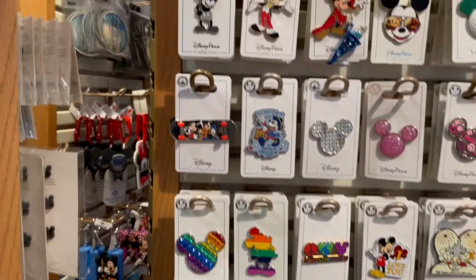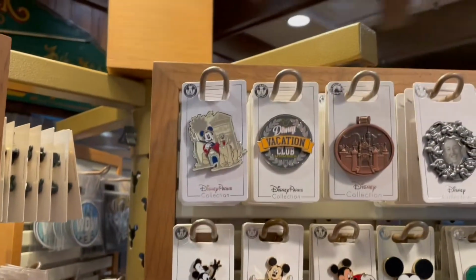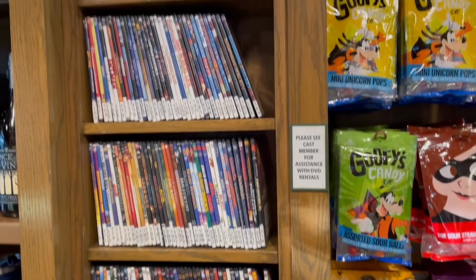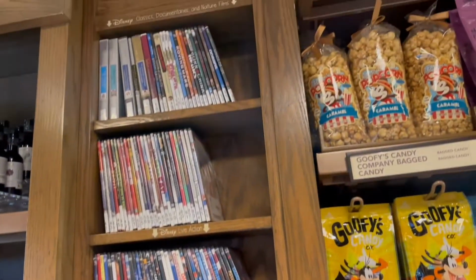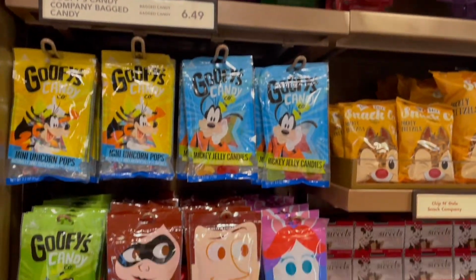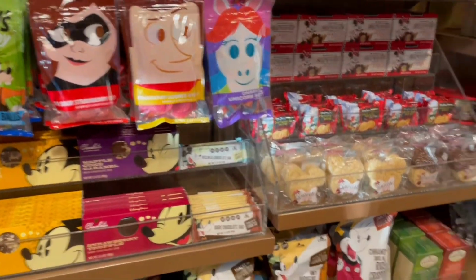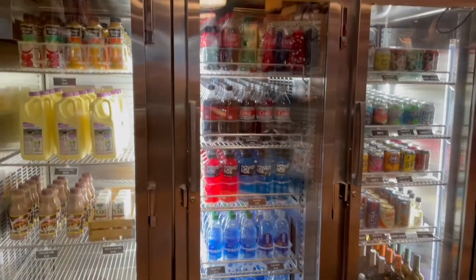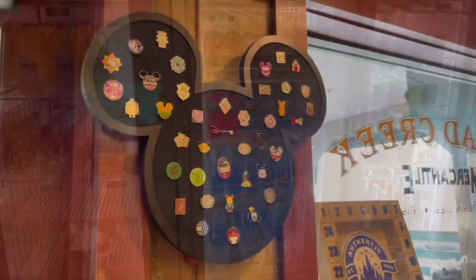Lots of pins to see around here. There's pin trading that goes on. You'll see that shortly, but here's a cool little pin. Here's the DVDs that you can rent, and you can take them back. They're free, actually. I think you can take out 2 or 3 at a time, and you just bring them back and you get a new one. So it's a fun little added amenity that they have. Lots of little snacks, and then you have the drinks that are there. Even if you want alcohol, juice, milk, anything you need is going to be there.